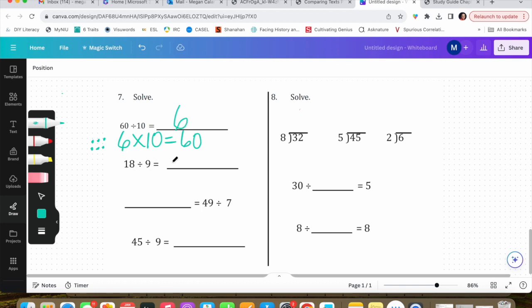18 divided by 9. This one's pretty straightforward. We're looking at 2. 18 divided into 9 equal groups equals 2. A way that we can check ourselves is we can look at 9 times 2, which is going to give us that 18. 49 divided by 7. This is one of our doubles. 49 divided by 7 is 7 because 7 times 7 is 49.